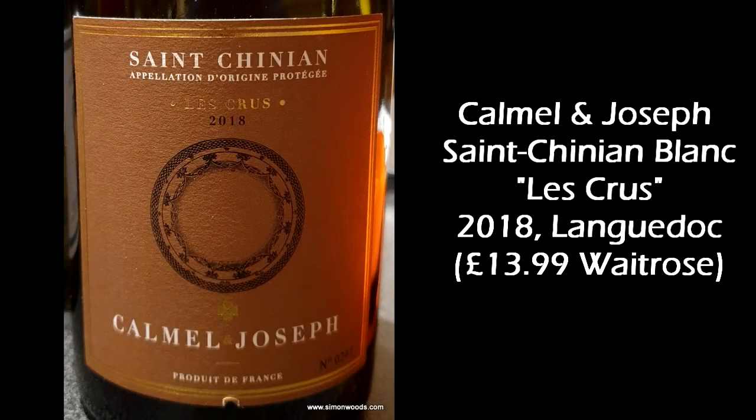And the next one is another wine from these same guys. So it says Saint Chinian Les Crus. So Crus means, I don't know, it doesn't really translate all that well into English, growths or vineyards, whatever it is. But it's Saint Chinian Les Crus 2018. So the grapes that are in here are Grenache Blanc, Vermentino, Viognier, Roussanne. I can't remember what order they're in, but those are the four main ones.